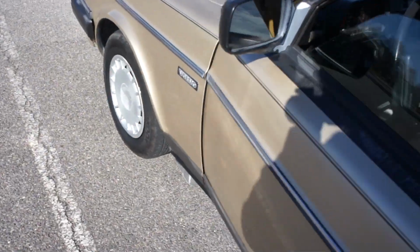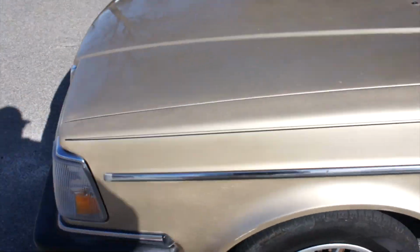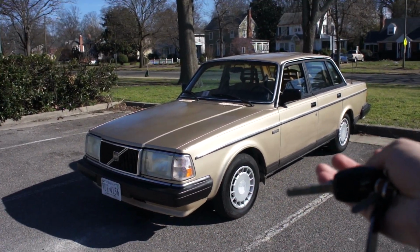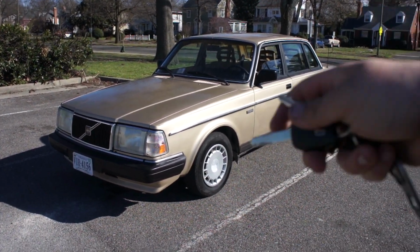And there will be plenty more videos of this car. So I'd love to get some videos out because there really aren't a lot of 240s on YouTube, and any money I can make off of YouTube making videos of this car are going to go right back into it.